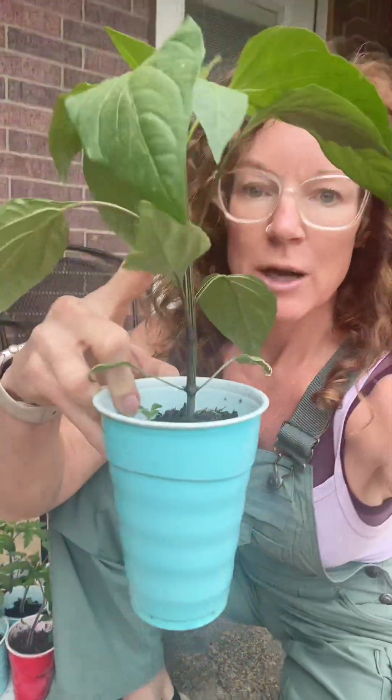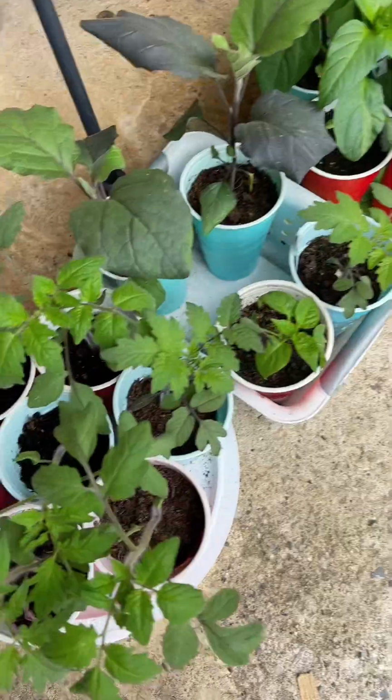So these are my peppers. I'm probably fixing to top these, probably about right there, so they will stay shorter and put out more branches. They're getting kind of big for the cups, and we have about another week before we're gonna have some temperatures below 50, and so I probably will wait. Better to turn it around.